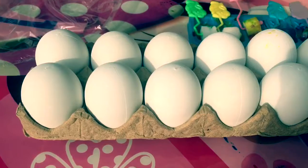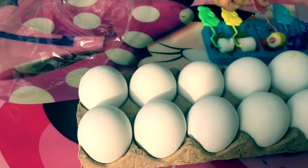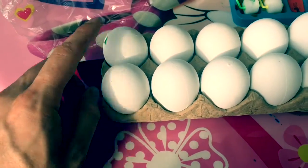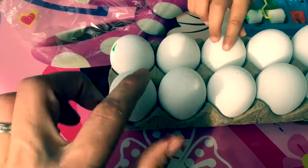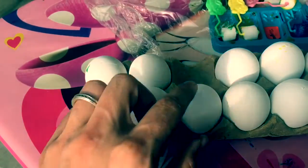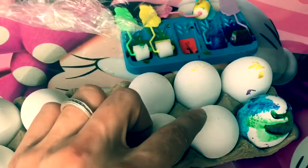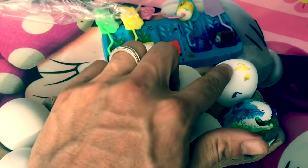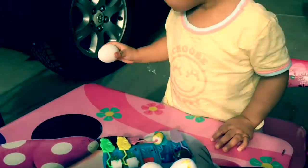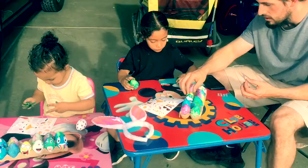So we're gonna make all these white eggs into nice colorful eggs. Let's count them. 1, 2, 3, 4, 5, 6, 7, 8, 9, 10, 11, 12. They're going to be nice and colored after we're done. Let's do it.